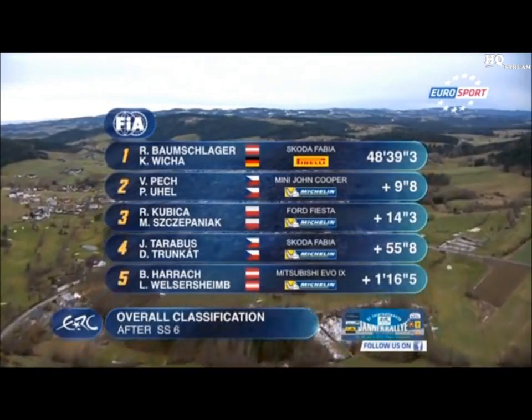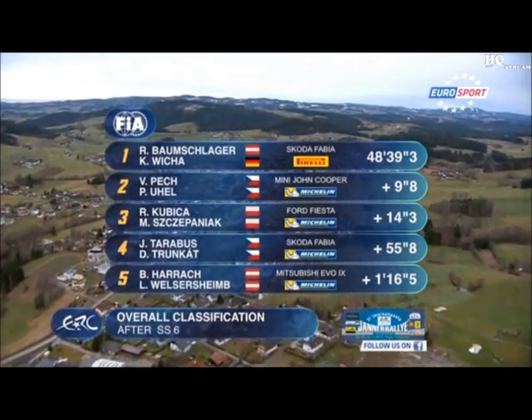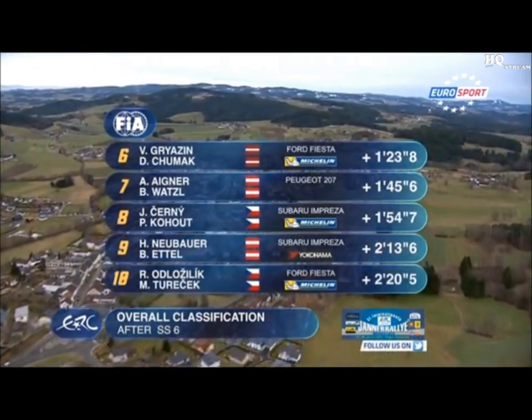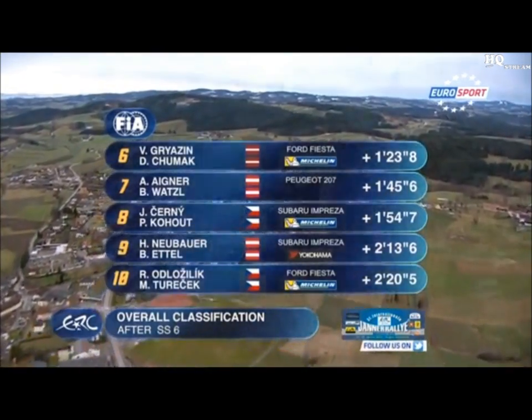Full attack. There's the standings after stage 6. Baumschlager leading from Pech and Kubica. Just 14.3 seconds between the top 3, but really now starting to gap the rest of the field. Some decent fights going on there between Eigner, Czerny. 10 seconds between those two.